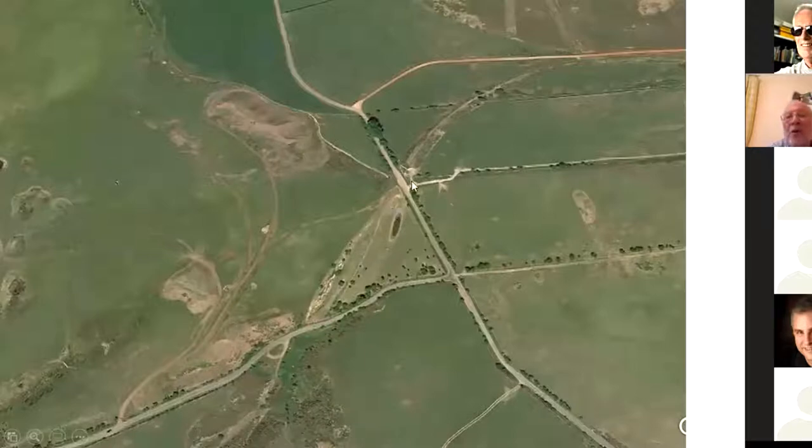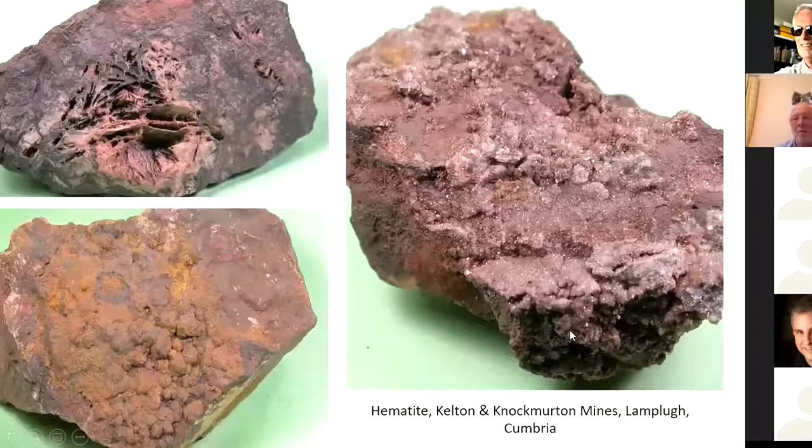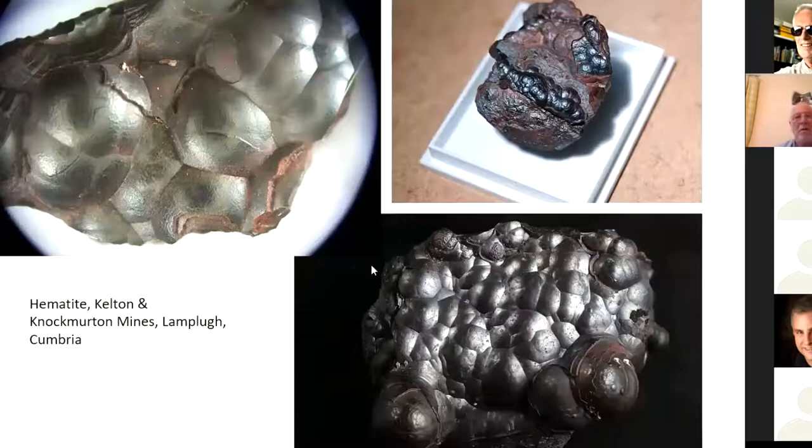And when I first went there, I actually walked along this track and along this line. This is an old railway line. And I found some bits and pieces of hematite. Again, nothing very pretty, but it's just specimens for the location. These are quite nice. These are the botryoidal hematites, very, very nice.